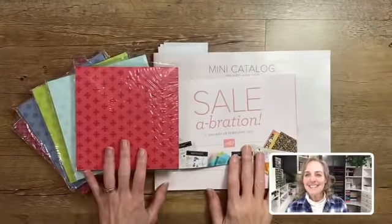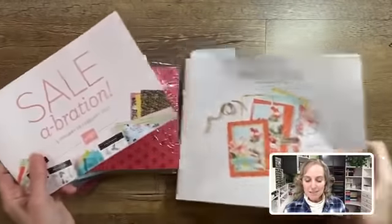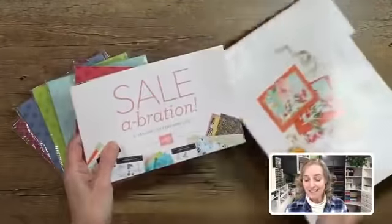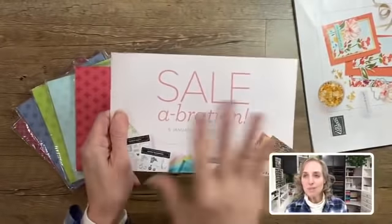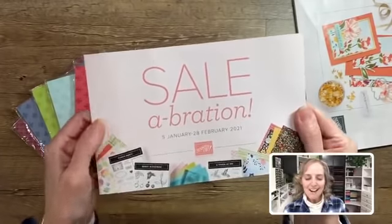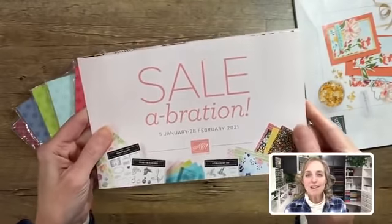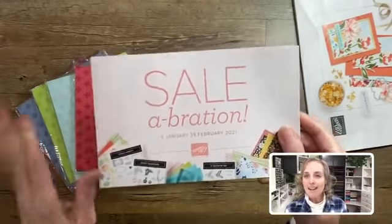All right, so we should go to the tabletop because I want to show you these free products that you can earn during Sale-a-Bration, during the celebration of January and February. Here we go. These are the publications. This is the Sale-a-Bration brochure, and this is the mini catalog. They look similar because they go hand in hand. I can't open the Sale-a-Bration brochure until January 5th when it debuts, but I can show you the cover. There are goodies in here, $50 or level 1 goodies, and $100 or level 2 goodies. And I have all of them here.